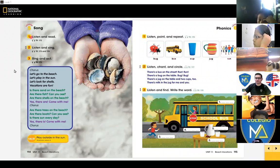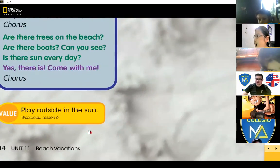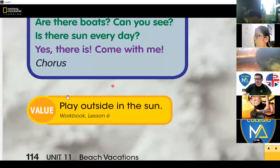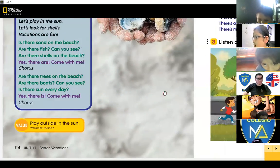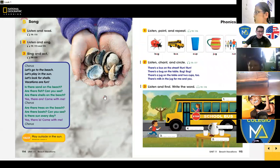Remember, students, here we have learned about the sun. Let's go to the beach. Let's play in the sun. And here we have a value. What's the value? Play outside in the sun. El value que aprendemos es jugar fuera bajo el sol, in the sun. Right? That's important, students. Yeah, to play outside too, to move your body.